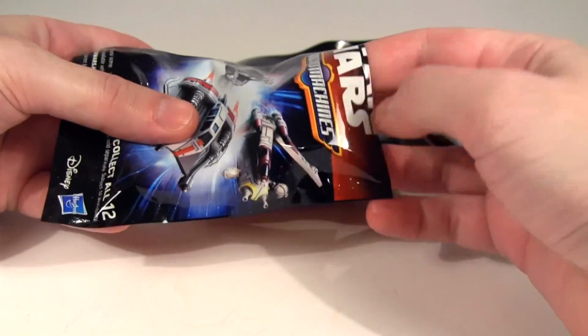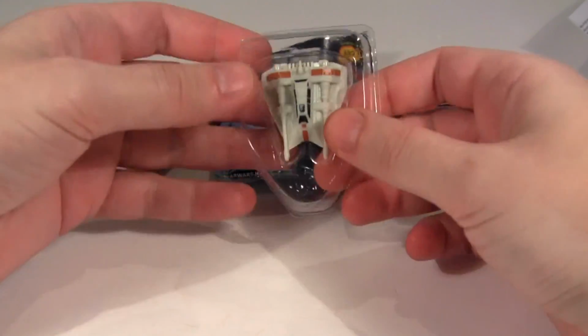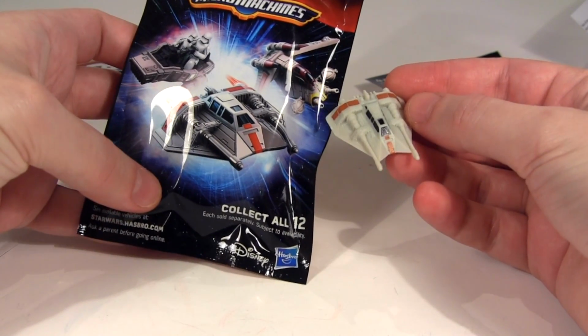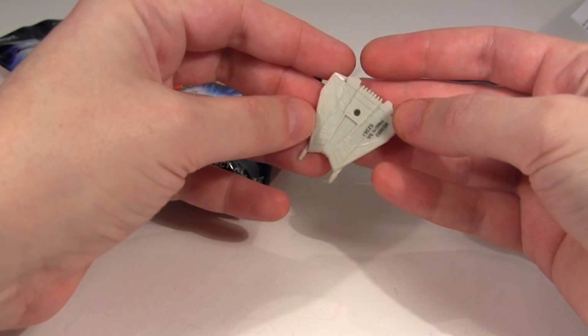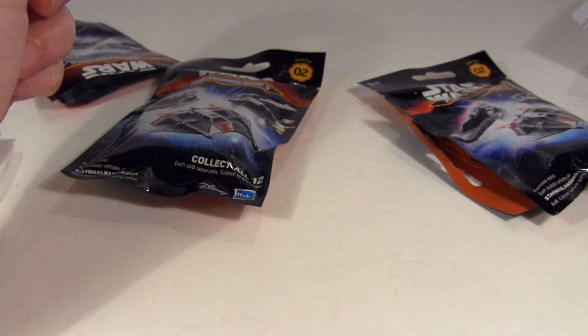Now, I did grope these to try and make sure I had different shaped ones, so hopefully no doubles, and I assume this is just the legal mumbo jumbo. Yep, translated into umpteen different languages, and from the cover of these, well, from the packaging, it's the Snowspeeder. I think, from Empire Strikes Back, right? Isn't this what Luke shoots his grapple hook from to trip the AT-AT? Or, if you're one of those people, AT-AT.